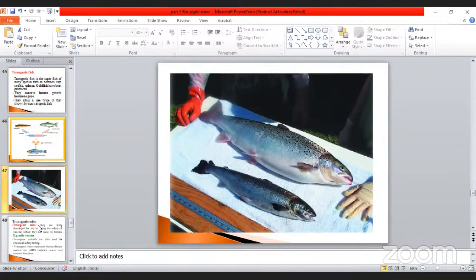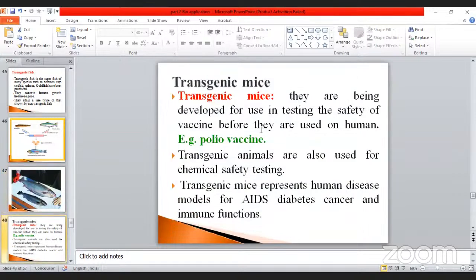Next, we'll pass on to the next one, transgenic mice. Okay, you already know a little bit. It's one of the mammals. The transgenic mice have been developed for testing the safety of vaccines before they are used on humans. The mice have a very, very important role in biotechnology, therapeutic engineering and also medicinal biotechnology. That is very, very important, my dear students.